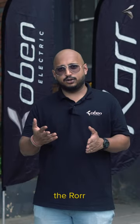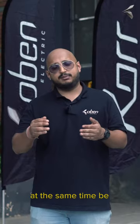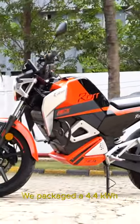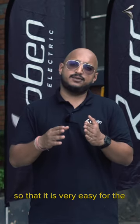When we started designing the Rorr, we wanted it to have this dominating presence with some muscular attitude in it. At the same time, be agile. We packaged a 4.4 kilowatt hour LFP battery in such a way that it looks very conventional and icy, so that it's very easy for the rider to adapt.